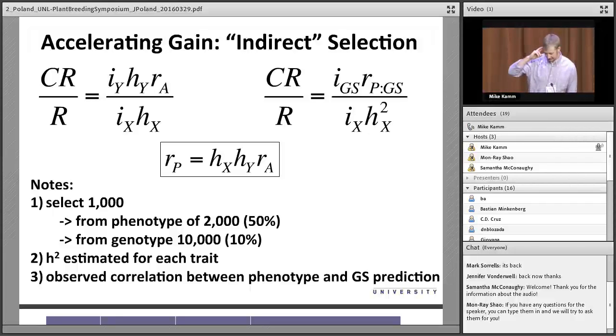And so here on the left is the classical equation for gain from indirect selection. And so you have your square root of the heritability for Y, which is the indirectly selected trait, and X, which is your target trait. And then you have the correlation on the additive genetic effects. And then you have the selection intensity for both of those. And so obviously, if you have a decent correlation between the traits and you have a much higher selection intensity for the indirect selection, then you actually have potential to have better gain from indirect selection than you would have directly selecting on a trait.